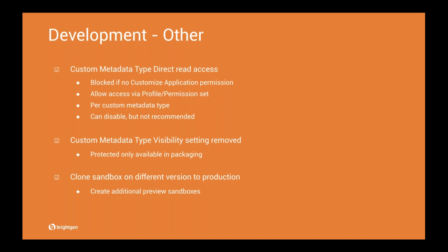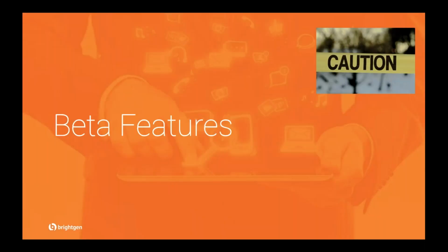And this is quite nice. You can clone a sandbox on a different version to production. So that'll basically allow you to create copies of preview sandboxes if you've missed the deadline for having sandboxes upgrading. So that should help matters around release preview time as well, I think. Okay, that's it for generally available.